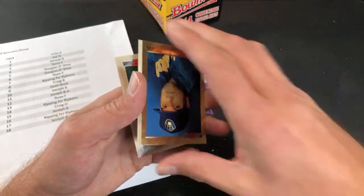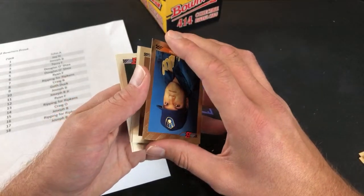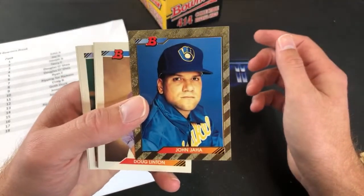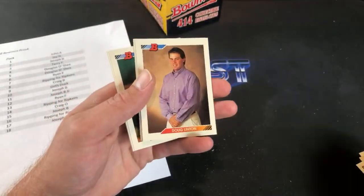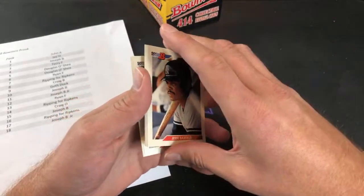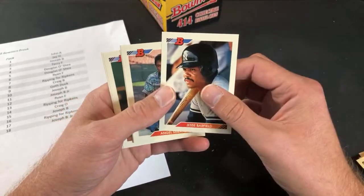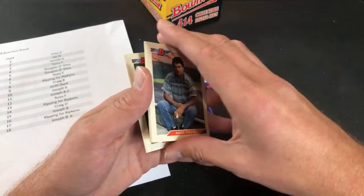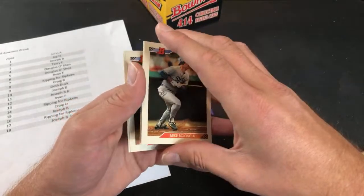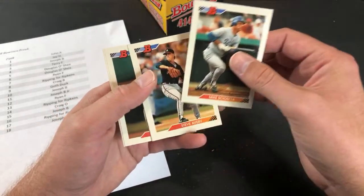McGuire, Jon Jabs. There's a big hoax circulating on the internet today. Ecto Cooler was making a comeback, and it was nothing but that, a hoax. Jon Jabs again, Doug Linton. So seeing some cards we haven't seen previously in this break. Jesse Barfield, Angel Miranda, Mike Sosha. So seeing some bums that could have been Rivera.